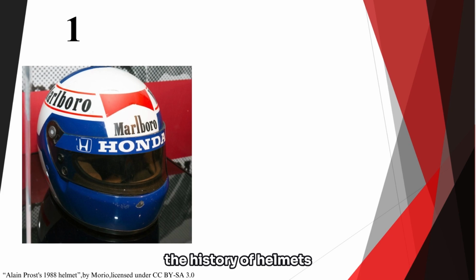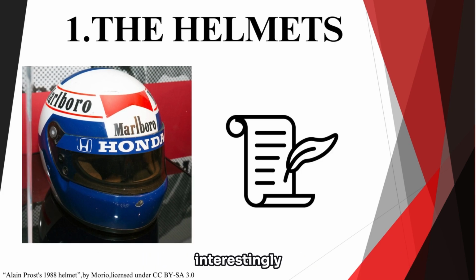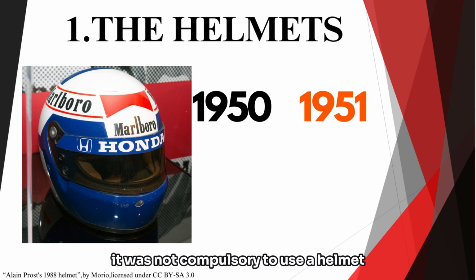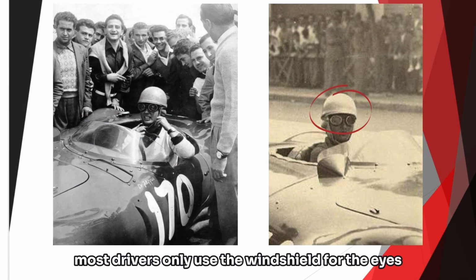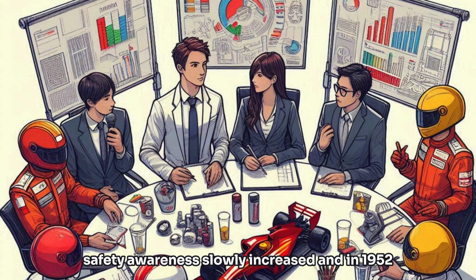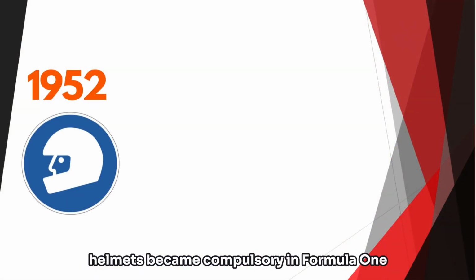The history of helmets. Let's start with the long history of helmets in Formula One. Interestingly, in the early years of Formula One in 1950 and 51, it was not compulsory to use a helmet. And so most drivers only used a windshield for the eyes and a leather hood for the head. As time went on, safety awareness slowly increased, and in 1952, helmets became compulsory in Formula One.